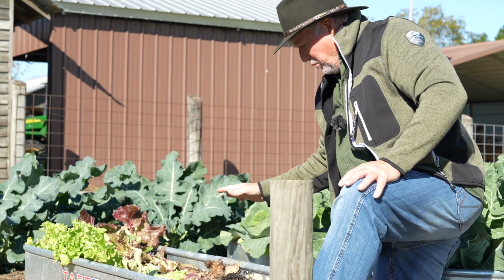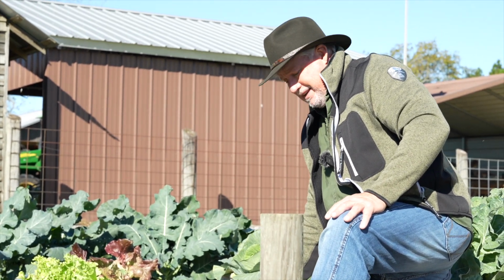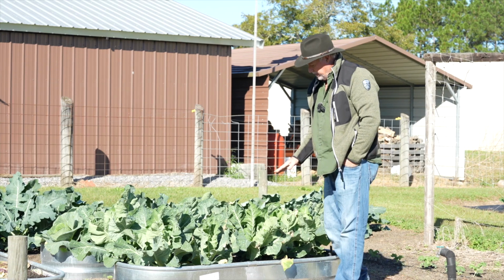But just a raised bed like this right here can feed at least 2 families. Now here's where I struggle a little bit here.